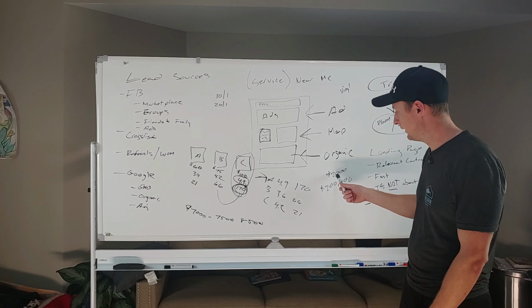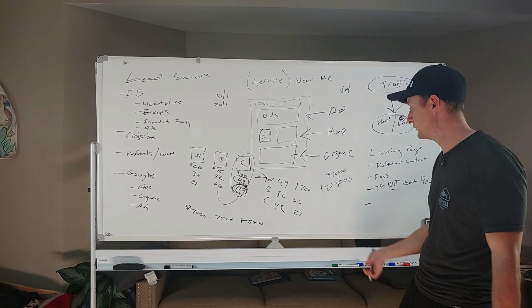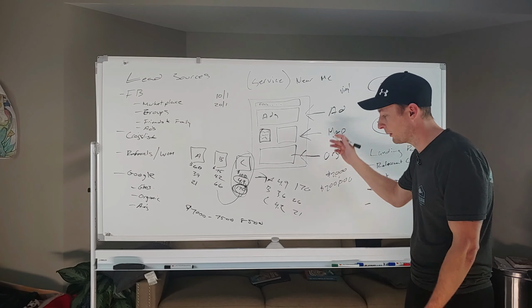Like he's not going to pay $2,000. He'd gladly pay $3,000 for this fence, which I would think is crazy. But anyway, when you understand your customer, you're able to charge more.